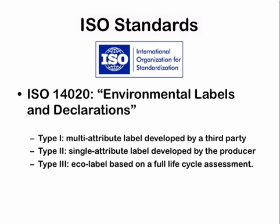And then type 2 is a single attribute label developed by the producer. So let's say if I were a seafood company and I came up with a label that said dolphin safe, that would be a single attribute, and I would be rating my own products. And then type 3 is an eco-label based on a full life cycle assessment that would be more like the Pharos rating system or the SCS label that we saw as well.